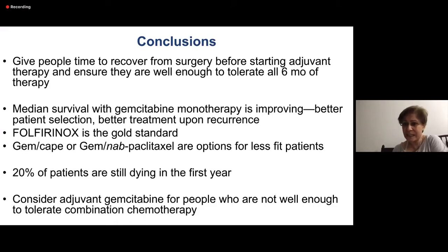And as you have seen, I think I should have made a table with the median survival with gemcitabine, with each trial that has gone on, has actually got better. And I think that is because we're selecting patients better, but also there's better treatment upon recurrence. And most of us now are moving towards the neoadjuvant strategy, because 100% of patients will end up getting chemotherapy or systemic therapy if the patients have neoadjuvant treatment.